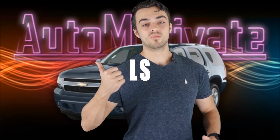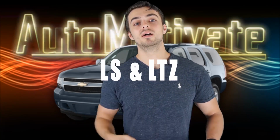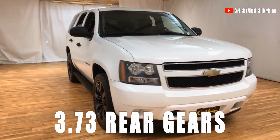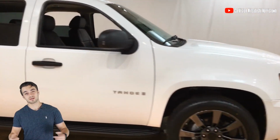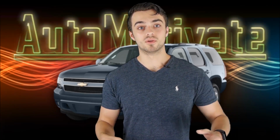This Tahoe offers 5 different trims: LS, 1LT, 2LT, 3LT, and the LTZ. Since there are so many trim levels, discussing each one may take a minute, so I'll talk about what the base model has to offer and the LTZ. The LS, the base model, has the 5.3 liter V8 with 320 horsepower and a 3.73 rear gear ratio that gives the truck a bit more of an aggressive drive, which I like a lot. It has 3-zone climate control because of the third row seating, so it can seat the entire family. They are really trying to cater to the ones in the back.